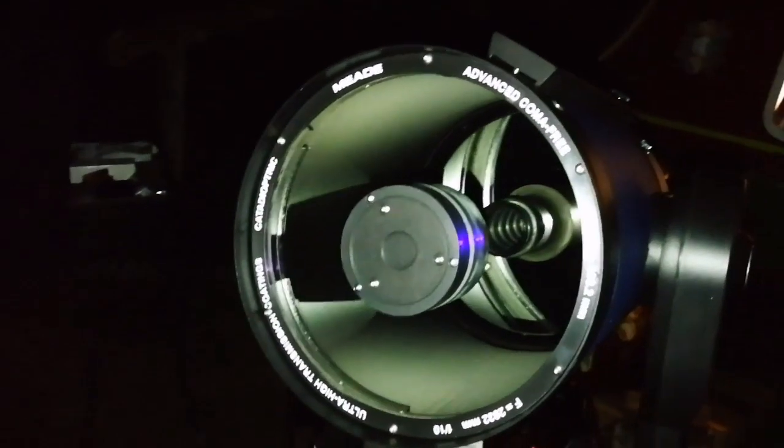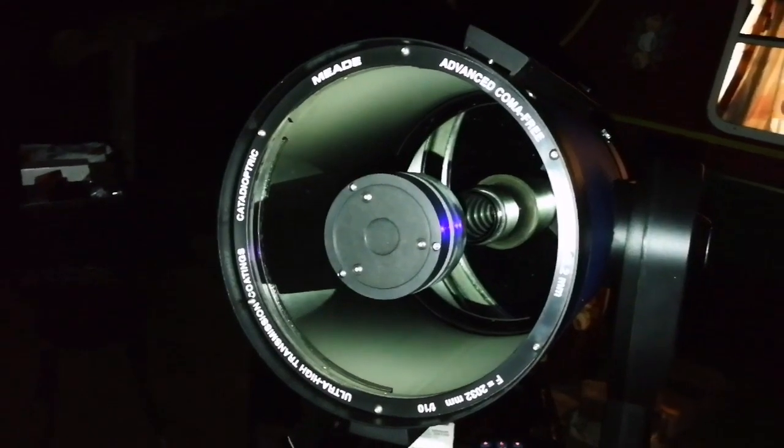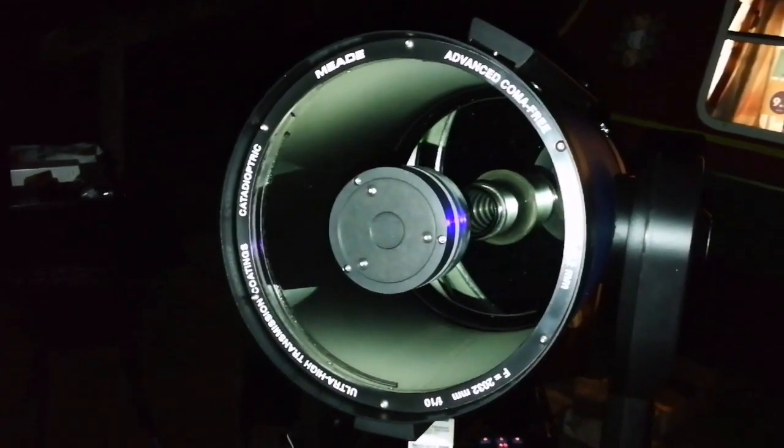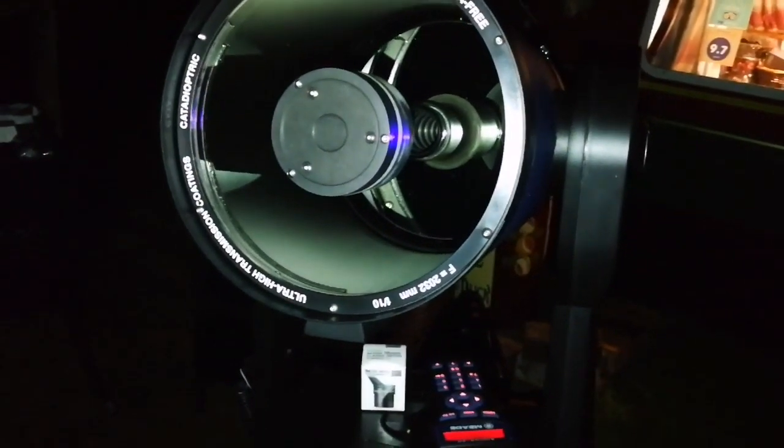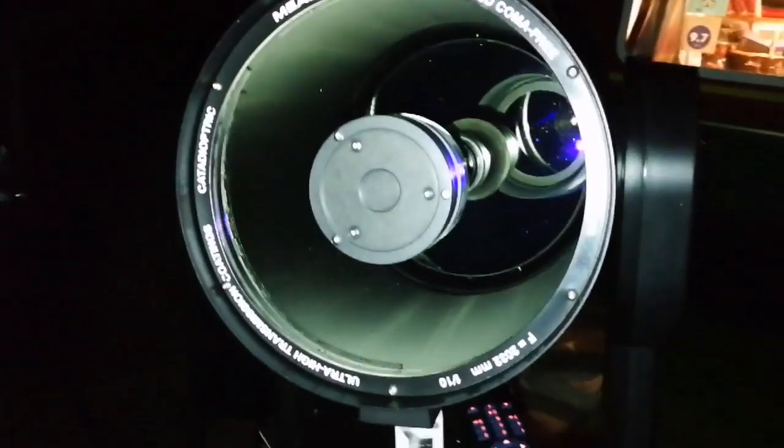Dead center. We have Jupiter dead center. Auto slew successful. Amazing. I have it at the center now. Oh, lovely. I'm really impressed. Now I'm able to track with my Meade 8-inch LX90 ACF telescope, advanced coma free, with ultra high transmission coating. Amazing.